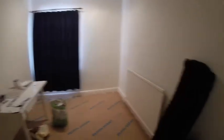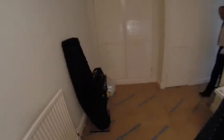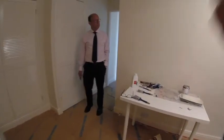I think about layout. So with the storage, you don't need wardrobes or anything in here. No, you'll get a double bed. You'll get a 3/4, and you've still got all that storage. So, yeah, that's good. Okay.